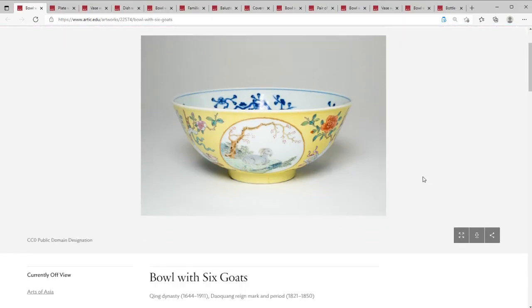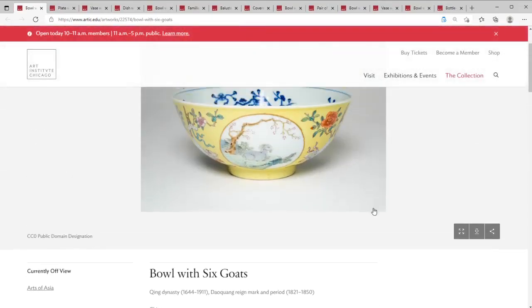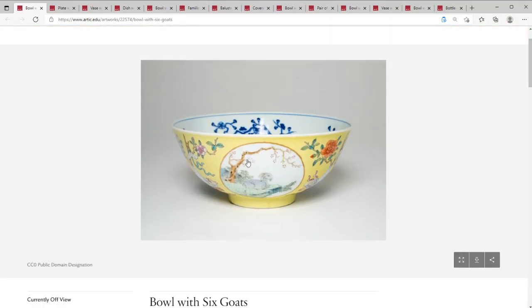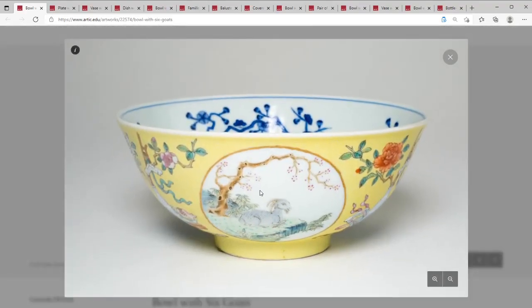So we're starting to change here. This is Daoguang, so early 19th century. And it's interesting, we're talking about the minimalist approach that was very typical of armorial porcelain that gives way to the very strong medallion style that we tend to associate with the 19th century. And this is a great piece with the goat on here, and we get a little budding tree, very well painted as well. I love these little knots in the tree.